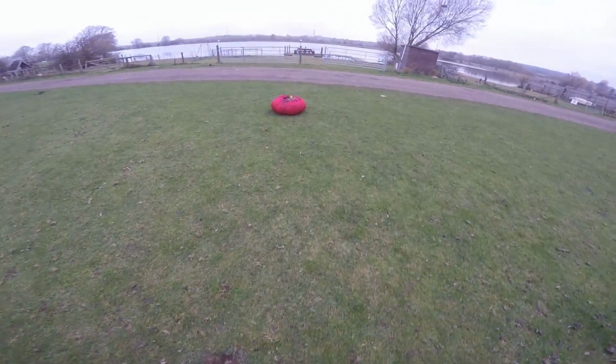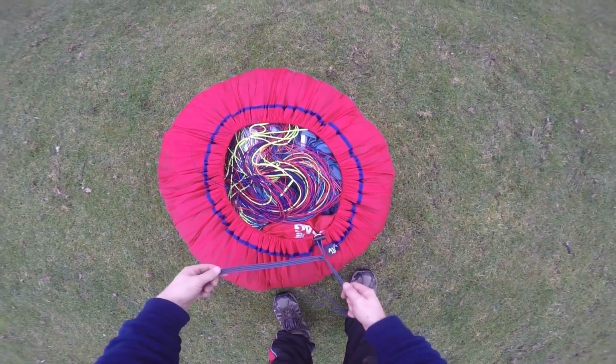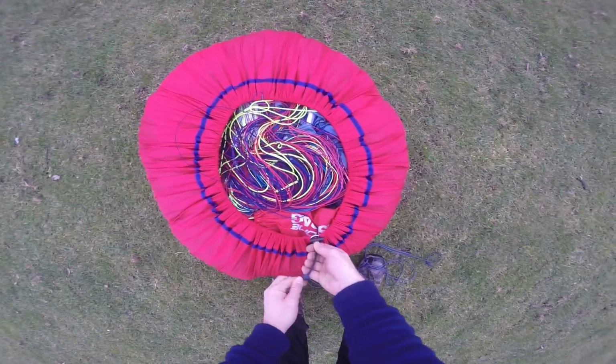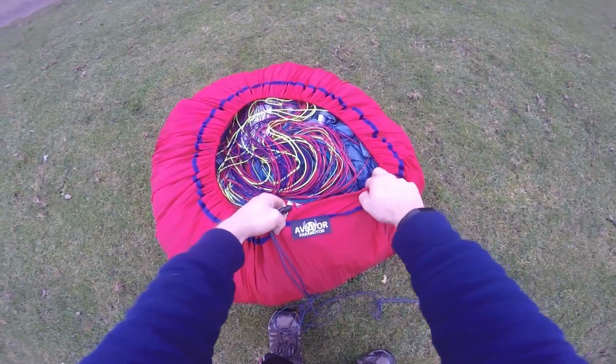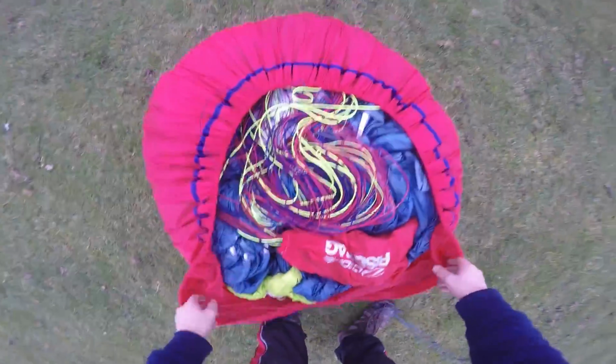Testing, testing. Hope this is working. I got a Hero 7 the other day, but typically the audio adapter doesn't work, so I've had to send away for another one. Got myself a lovely new bag here from Aviator over in the States. Thanks, Tim, for picking it up. Much better than the other one.